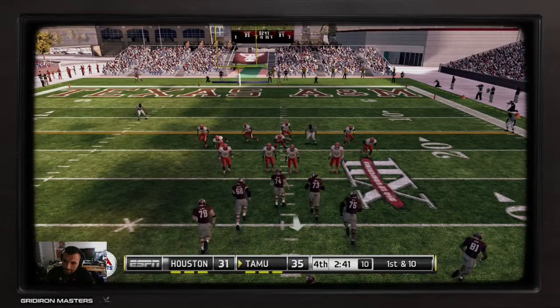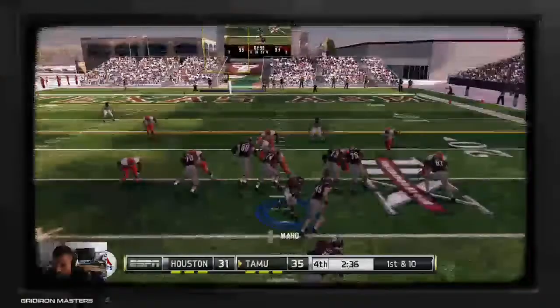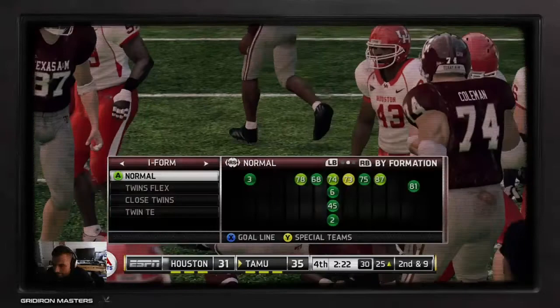Texas A&M holds a 4-point lead. Just under three to go in regulation. Oh, they got me that time. And stopped immediately. And the halfback's got nowhere to go.